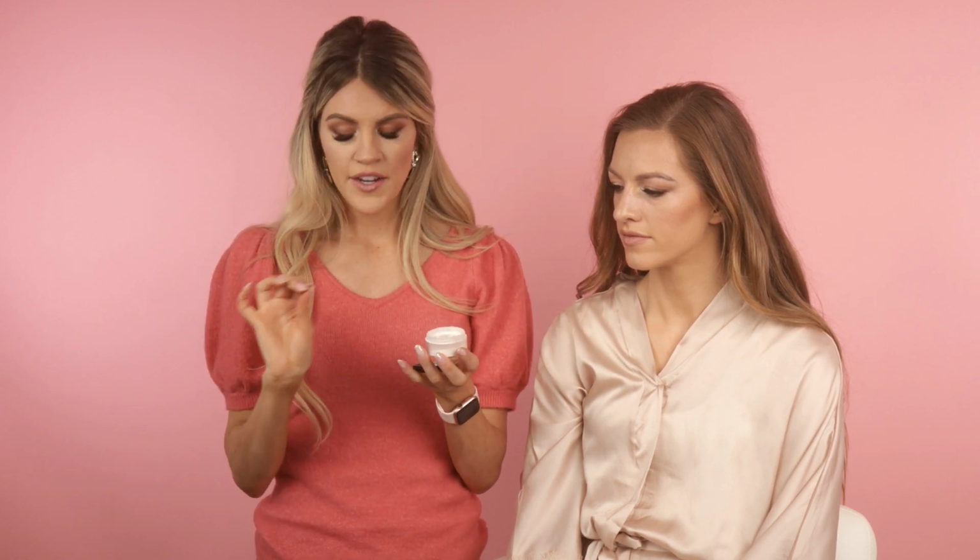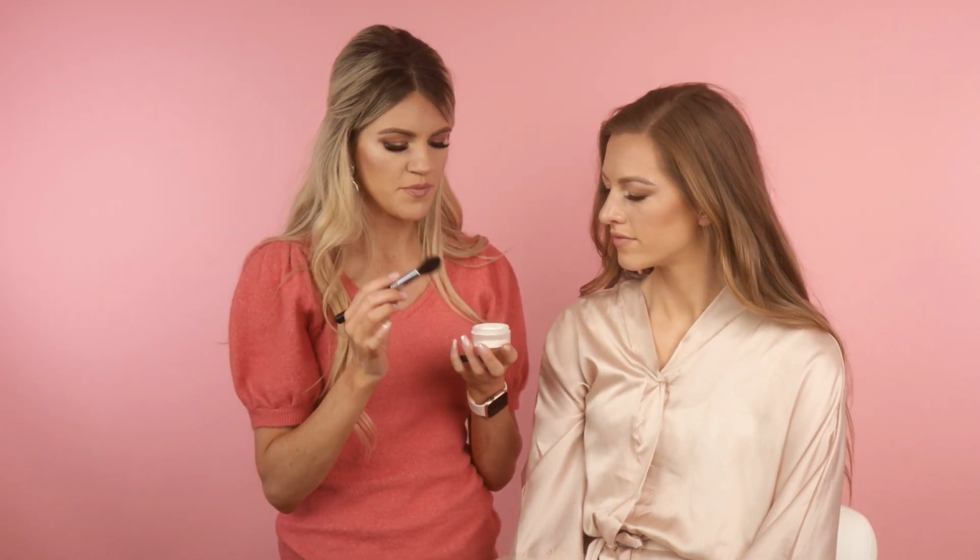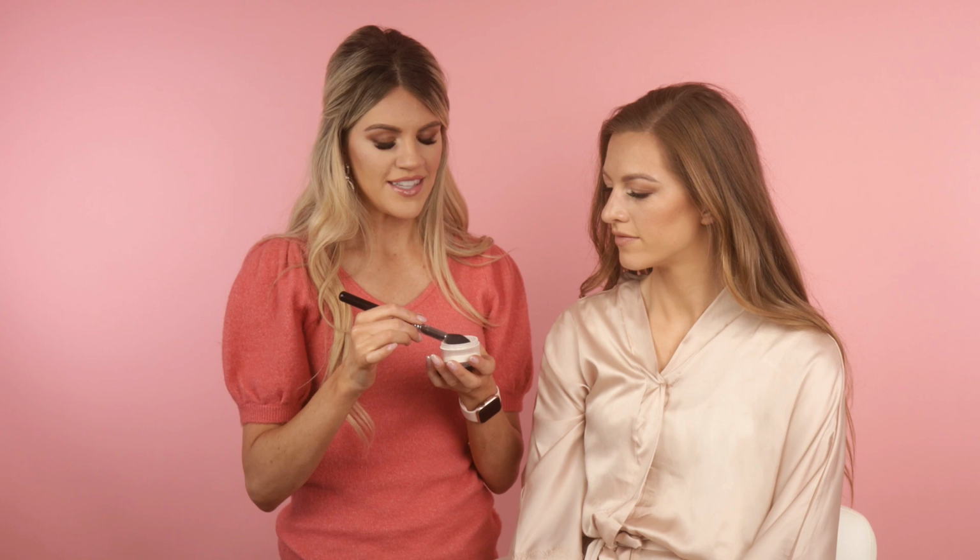Okay, so we're going to take some translucent powder. This is the RCMA No Color palette, so it's very translucent, doesn't have any color. And we are going to take just any fluffy blending brush. This is a little bit messy, so be careful. I might get it on your cute robe, Megan. Oh, that's fine.